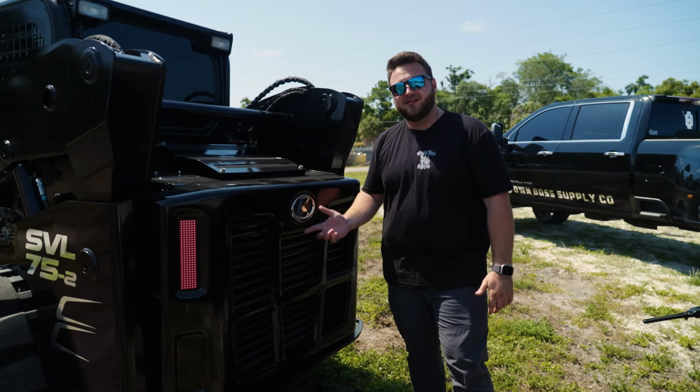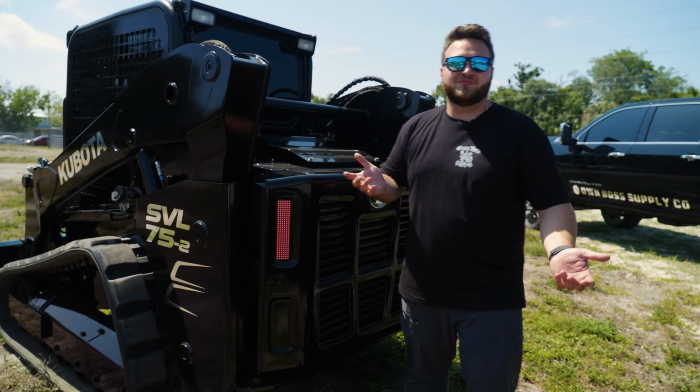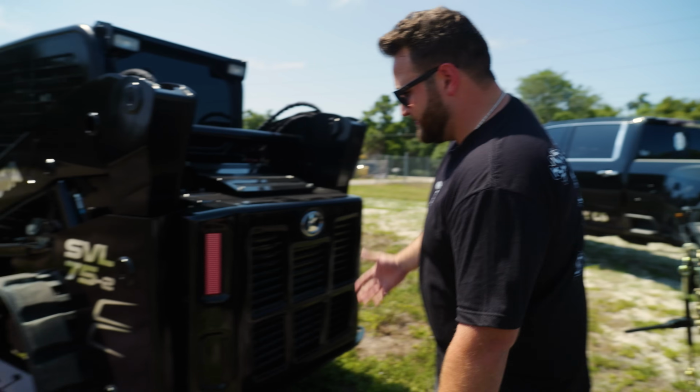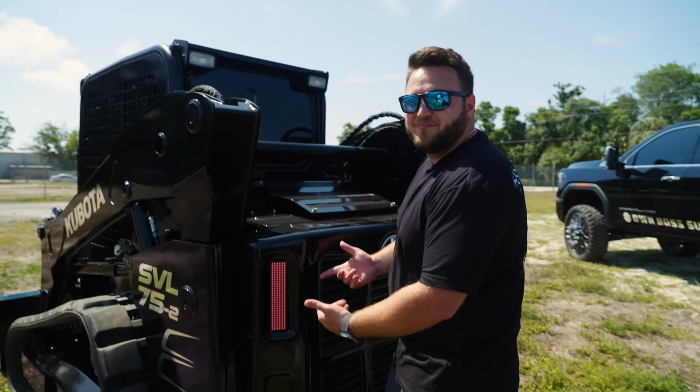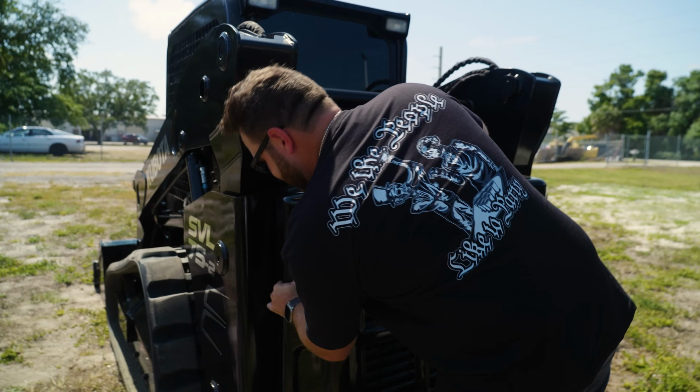Like, this reminds me of a car. We printed these off like stickers to make it look like the back has like LED lights. I don't know, it's kind of quirky but kind of cool at the same time. So there's your fake light on the Kubota. I don't know. I'm gonna open it up and show you guys the engine bay of this thing.